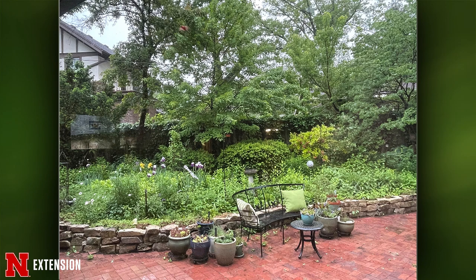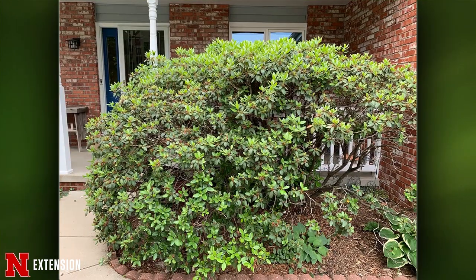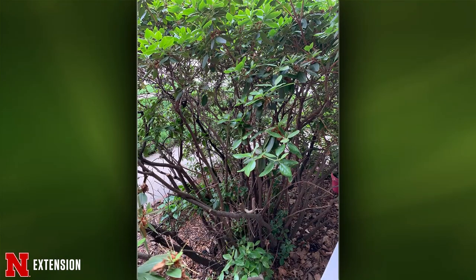All right, Sarah, and then you have two pictures for this next one. This is a 30-year-old, probably a PJM rhododendron. Appears healthy. They want it to be shorter. And they're wondering whether they can and should prune it, and if so, how and when. So the problem that I see in this picture is that they don't have a lot of shoots on the interior of the shrub to cut it back to.